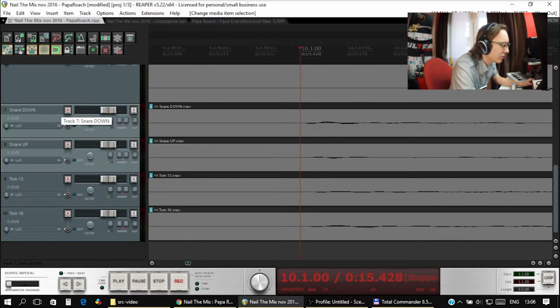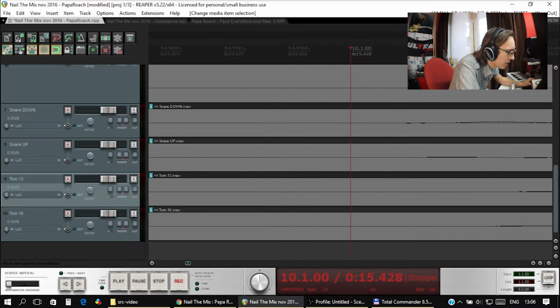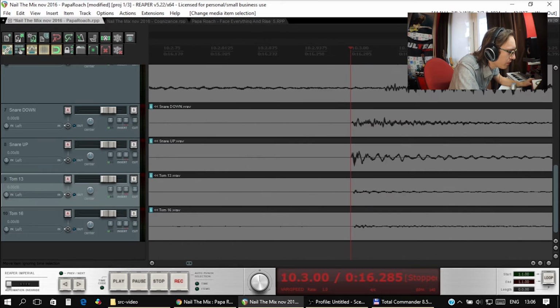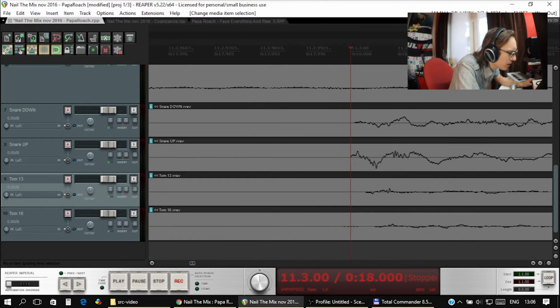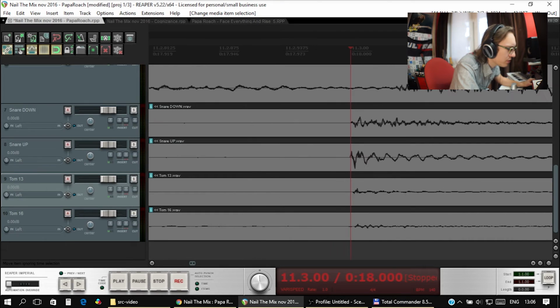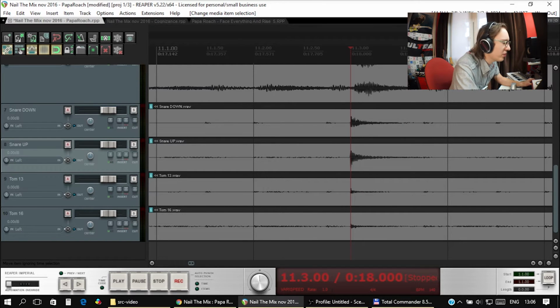Anyway, two snare mics, one snare top, another one snare bottom. Okay, let's... Oh, no, I'm looking into the wrong files. It's quite hard to tell if they are in phase or out of phase. I think they are supposed to be out of phase, but I have to listen rather than look into the waveforms. I can't really tell, but I assume they are out of phase.